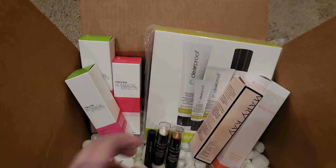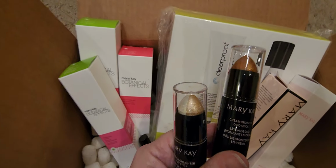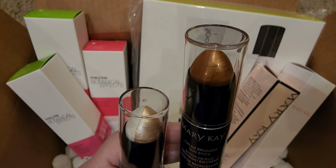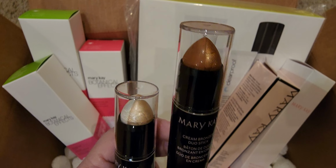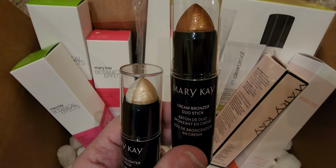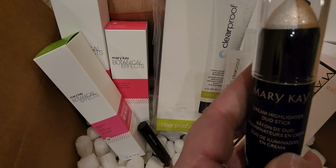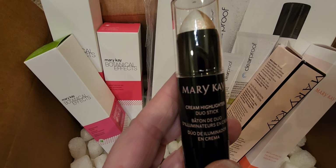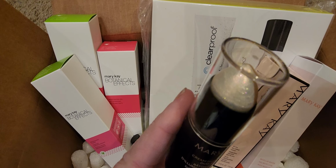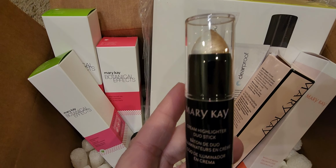Two of the things I am super excited about in this order were some new products. The first is the cream bronzer. I don't know if you can see in there, it's a dual color. And this is new. It was in the catalog, so I thought we'd give it a try. And then the other one is the cream highlighter duo stick. It's also two colors and it's a little shimmery. So I am super excited about trying these out.